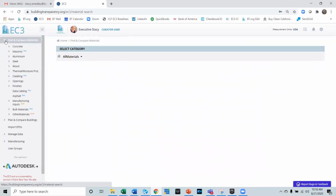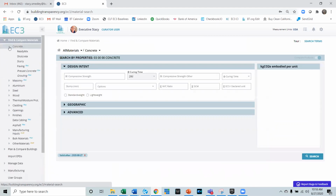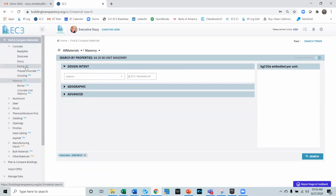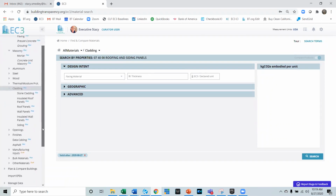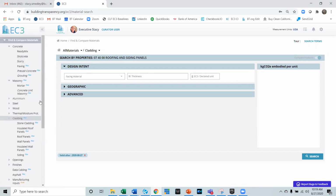If I open this up, what you're going to see is a whole bunch of building materials in categories. If I just open up a couple, you're going to see that we've got ones that are public, which are the ones that don't have this pilot by them. And then a whole bunch of pilot categories where we actually have the EPDs in the system, and we're working through making sure that we can sort and search them the way we need to, that we're getting buy-in from the industry organizations for those material categories, and that we're applying the methodology for comparability, which I'll talk about in a minute. But this is just to show you there are all these other material categories that are coming that aren't currently in the public version, working hard on getting to release.